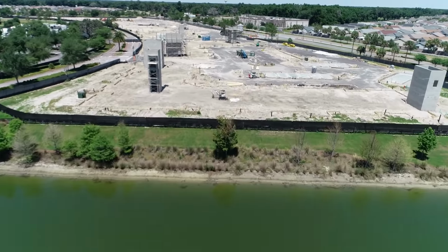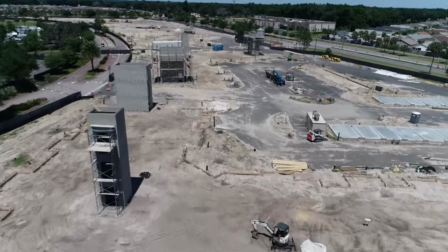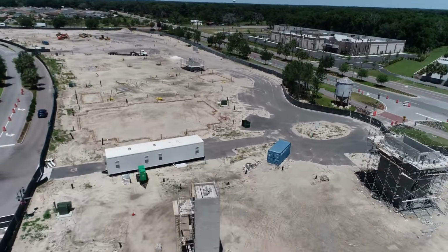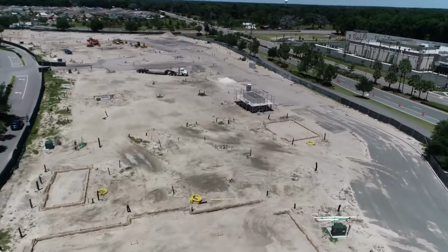This is the construction going on at the Lofts of Brownwood, and you can see the stairwells going in and an outline of the floor plans going in.